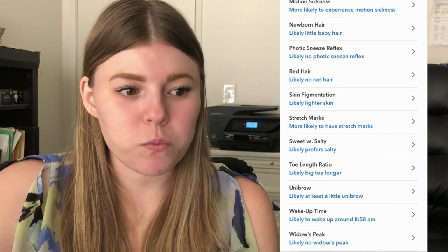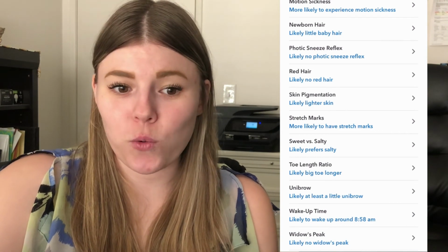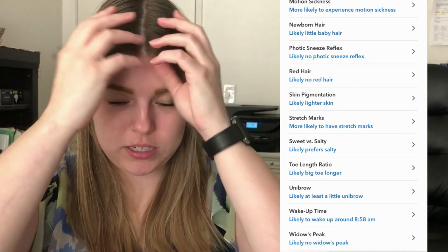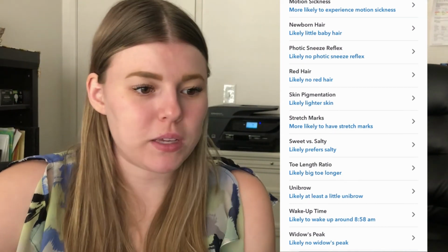And the last thing was my widow's peak. So it says I'm likely to have no widow's peak, which is not true. As you may not be able to tell with my hair parted, but I do have a widow's peak. So that's pretty much everything.